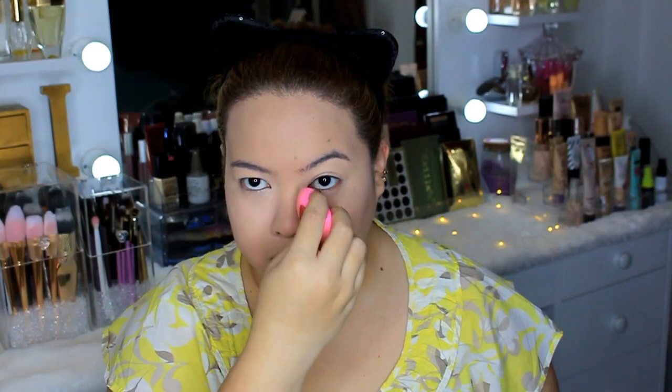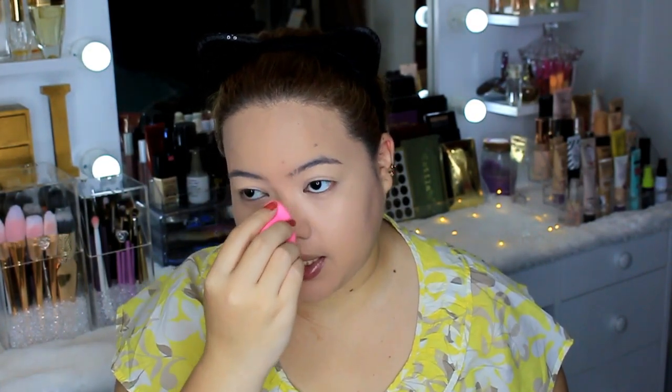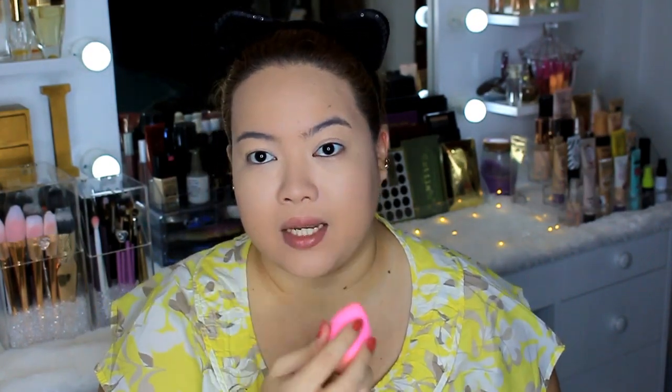Diba? Ang ganda ng finish ng combo na to! Love it! As you can see, kapag bine-blend ko siya, ini-include ko yung sides of the nose kasi that will help with the contouring process later on. Tapos, with whatever is left on the sponge, ilalagay ko siya sa center of the face. Para hindi masyadong maging cakey. Para ma-balance out na rin yung lightness under the eyes. Magiging light na rin ng konti yung center of the face.